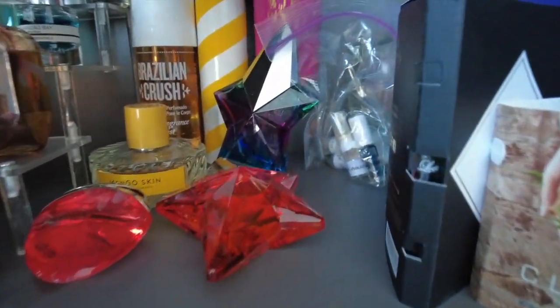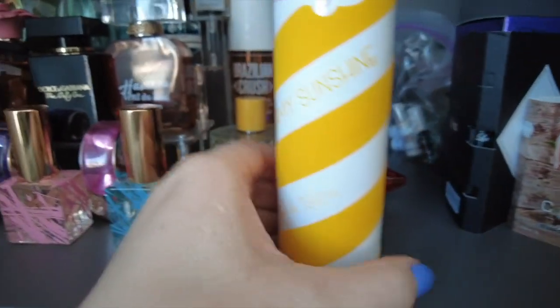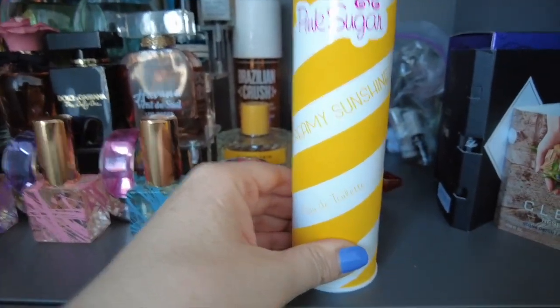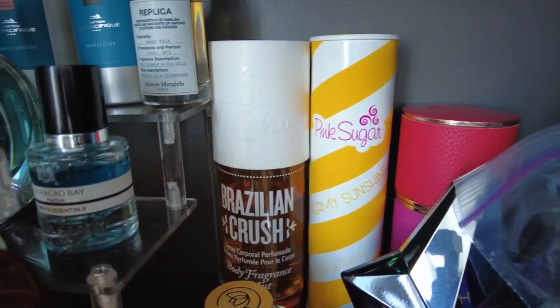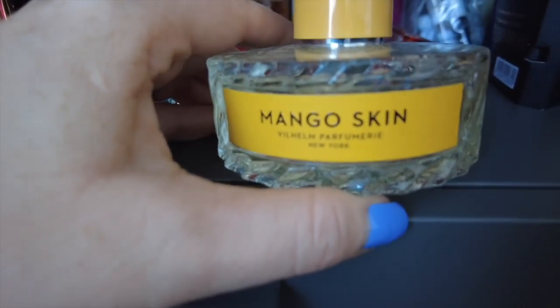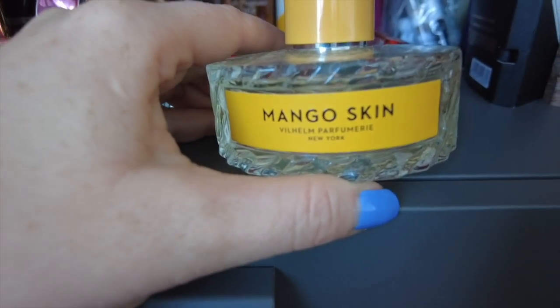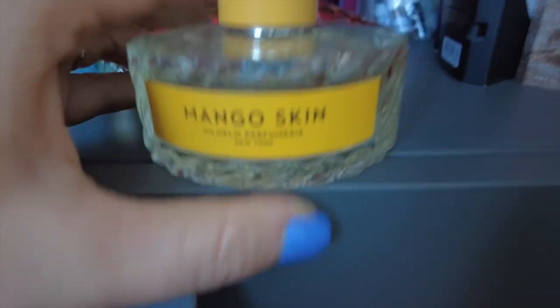It's definitely a summer fragrance. Then we also have this one here. This is the Pink Sugar Creamy Sunshine Eau de Toilette. Definitely a summer fragrance for there. Then we have Brazilian Crush. Was it Chorizo 71? The Big Mama Jamma is awesome. I have Mango Skin. Oh, I love Mango Skin. This is a green mango. This is not your sweet, girly, childish mango scent. This is a green mango.